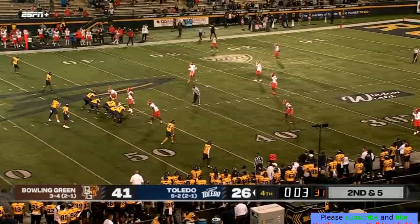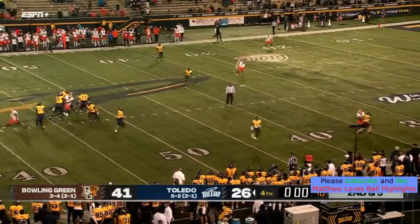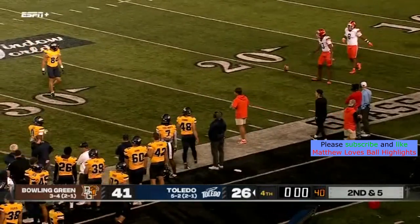Making that catch is really revving it up. Final snap. Clock hits triple zeros. Gleason's throw got picked off.